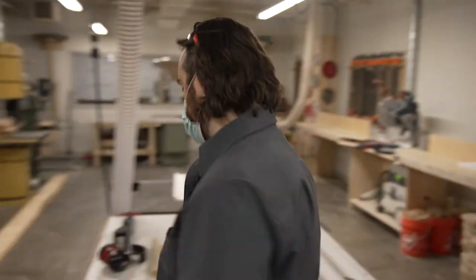There are two other methods that we cover predominantly as a department: using a grinder to cope an inside corner, as well as using a table saw. So let me show you how to cope with a grinder real quick. Bear with me for a second as I gear up.